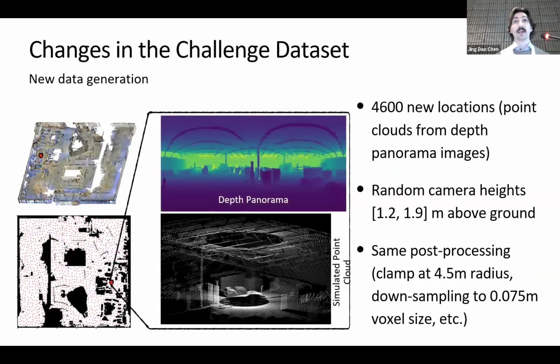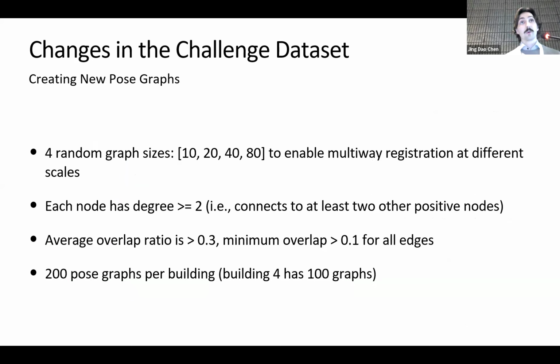Now, compared to last year's challenge, in order to ensure a hidden test set, the full data set was regenerated by randomly sampling all of these locations and creating basically a completely new data set, resulting in 4,600 new locations. Additionally, the camera height was randomized to be within 1.2 to 1.9 meters. And as a consequence, of course, new pose graphs were spawned, this time with different sizes of 10, 20, 40, and 80 nodes in order to enable multi-way registration of different scales.